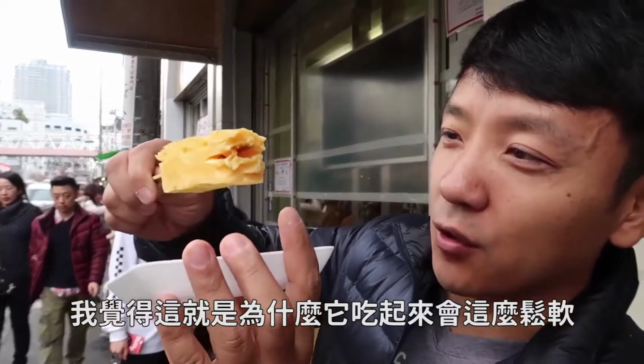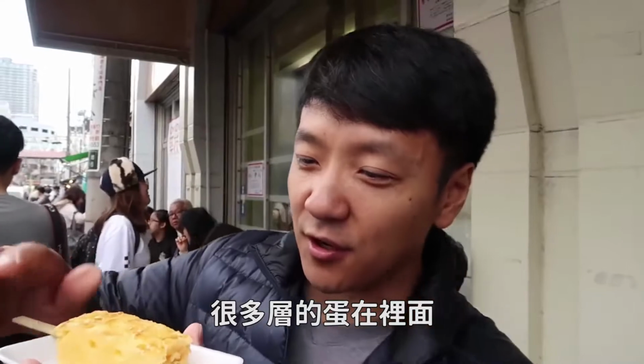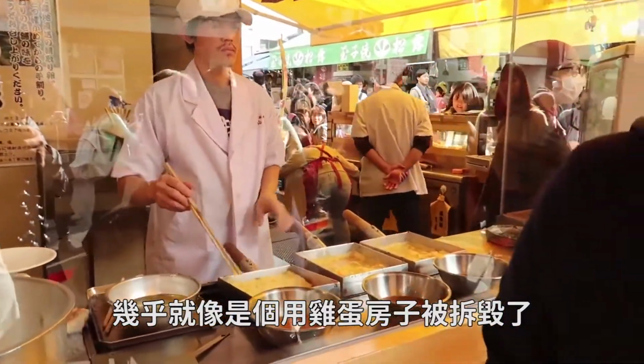This is, I feel like, where the fluffiness is coming from. Although it's dense, it's heavy, there's so many layers of eggs in here that when you bite into it, it just crumples in your mouth. It's almost like an eggy building demolishing.